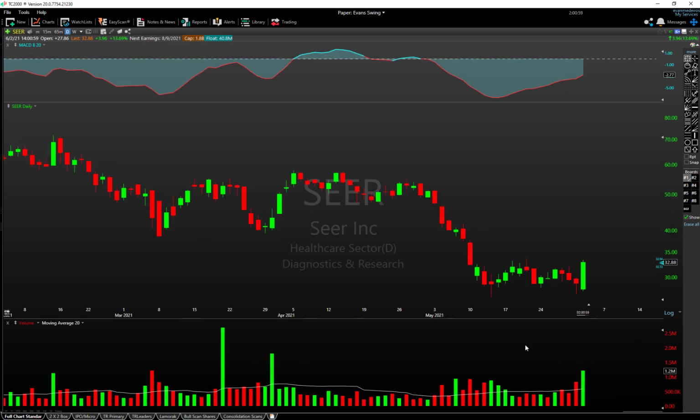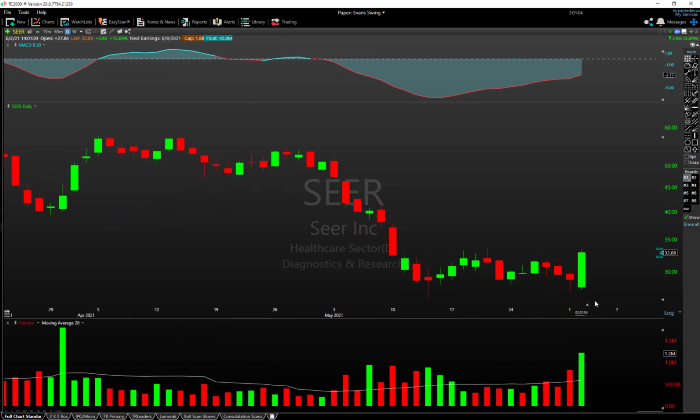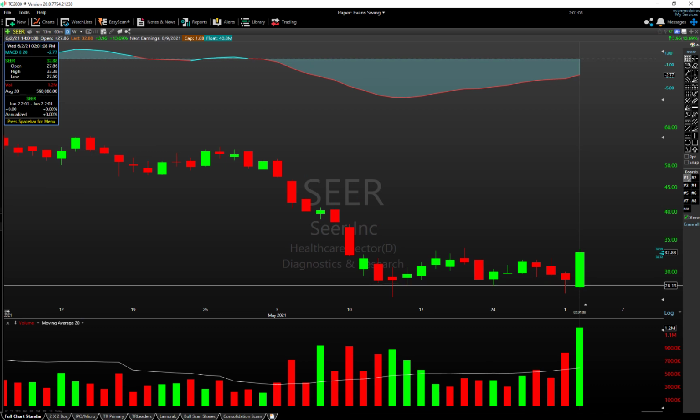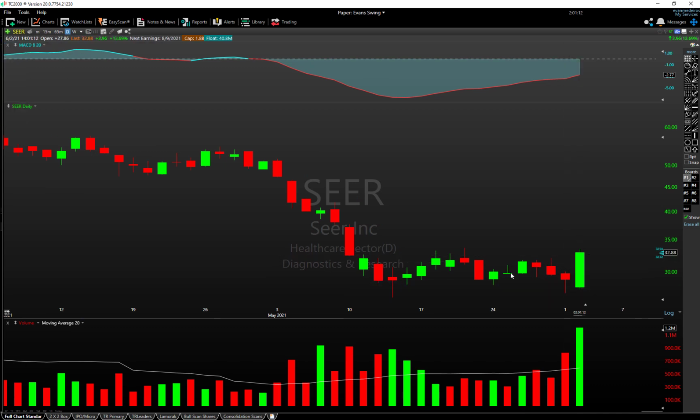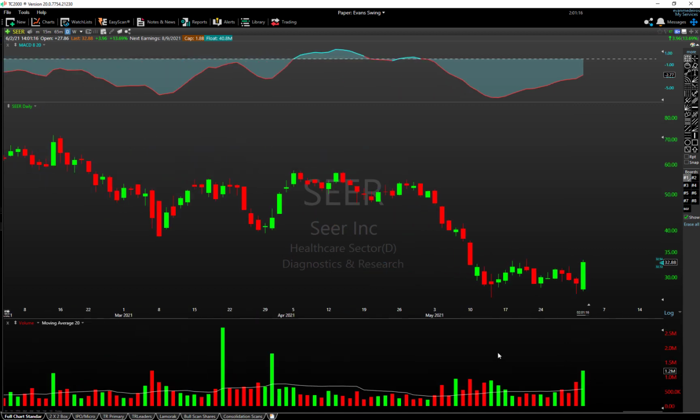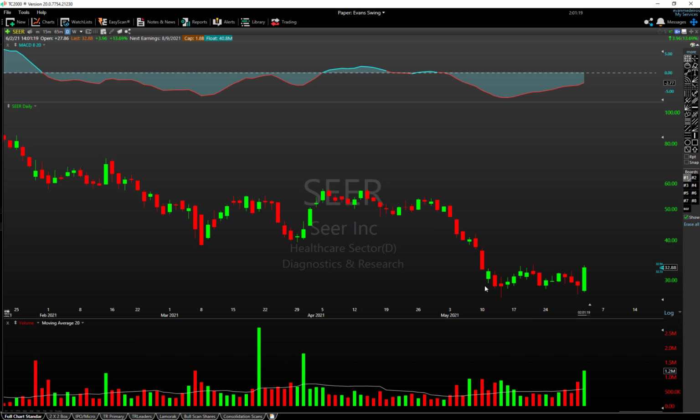Take a look at the volume that is coming in here on SEER, and then take a look at the bullish engulfing bar. We basically opened at sort of new lows here today. And now we're springboarding higher and we're engulfing the past 5 or so days on extremely heavy volume. So maybe the low is in. I know nothing about this company, so do your homework on it and manage risk responsibly.